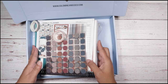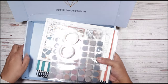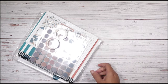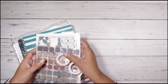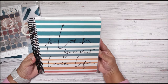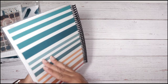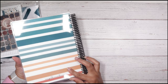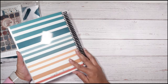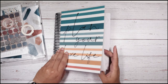It's a little bit blurry, so I'm gonna try to get everything out and then go through it. The box is phenomenal. I love the box. I think it's gorgeous. The first thing I'm going to show you is her planner that she gave us. It's about a 7x9 planner, and it says, "Plan your luxe life." It's gorgeous. It reminds me of another brand, but whatever. I do love this. I think this is adorable. And I believe this is a daily 6-month planner.